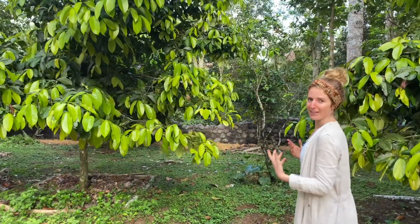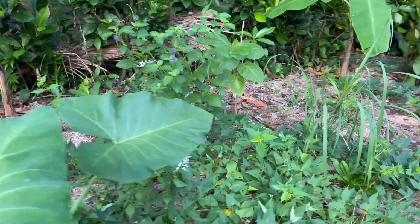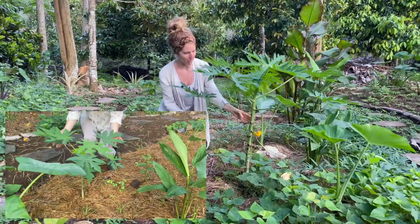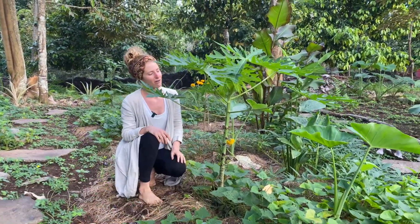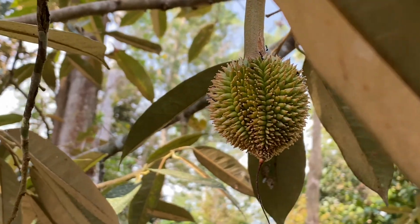So with a little bit of rain that we've had over this dry season, our garden is really looking lush and growing amazingly well. And I don't know if you remember this papaya tree a couple of weeks ago. I was sitting next to it and look how much it's grown in just 2.5 weeks. While our durians are growing slowly but surely, I'll give you a little snapshot of how they're looking.